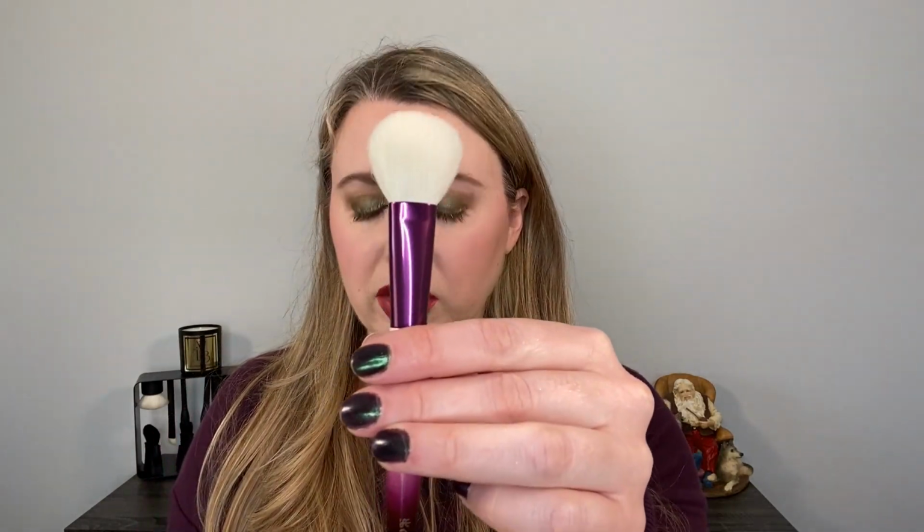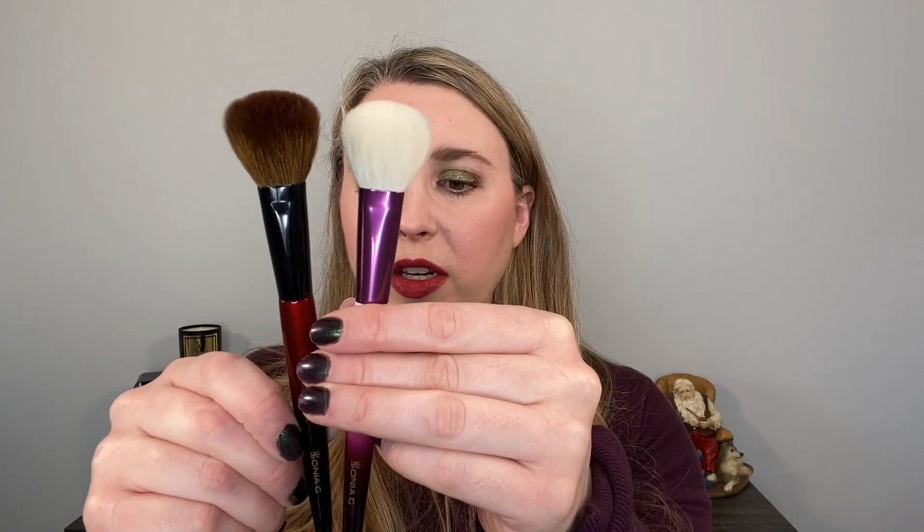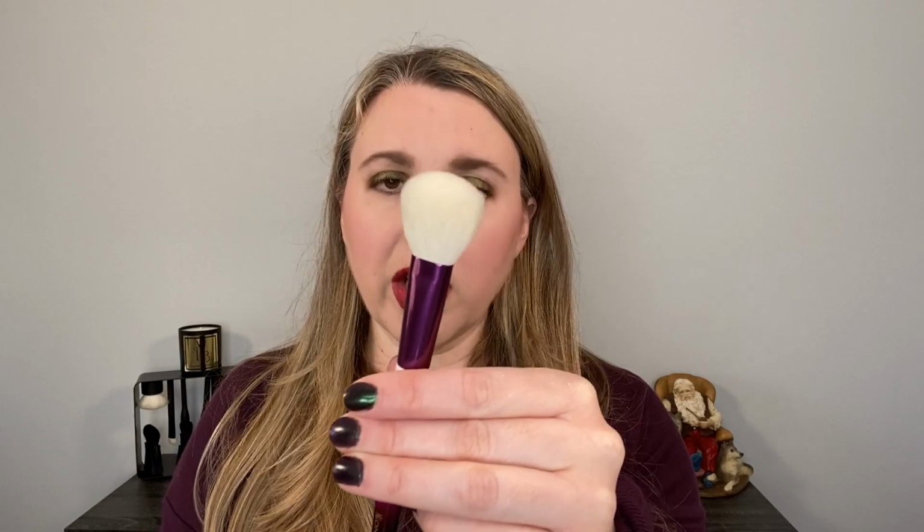Now, some of the brushes in this set were repeat shapes. And one of the ones that I wanted to highlight is actually the cheek brush from the Lotus set. This is an undyed goat hair version of the Cheek Pro, which I love. I think it's one of the most versatile cheek brushes, and having an undyed version is fantastic for me because I love being able to use these with cream products.